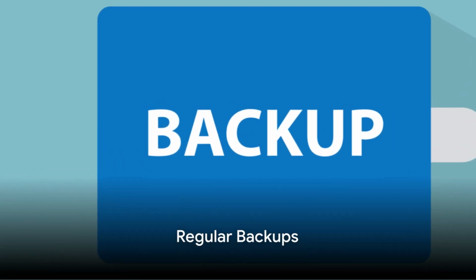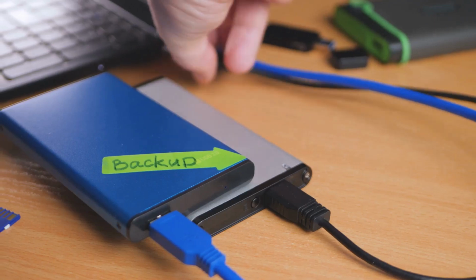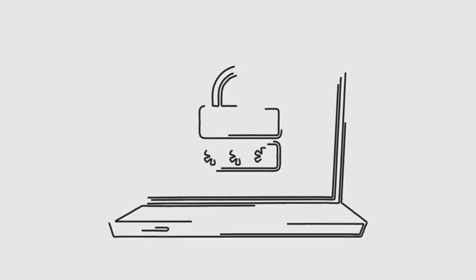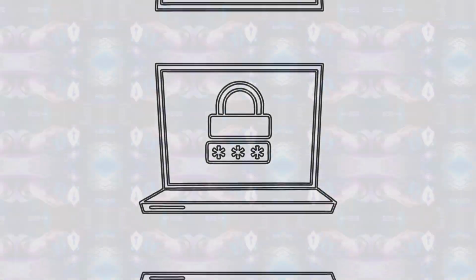Data loss can be devastating. Regular backups protect you from this risk. Back up your data to external drives or cloud services. This ensures that even if your device fails or falls victim to a cyber attack, your important files remain safe.